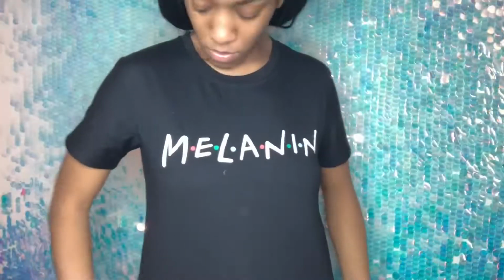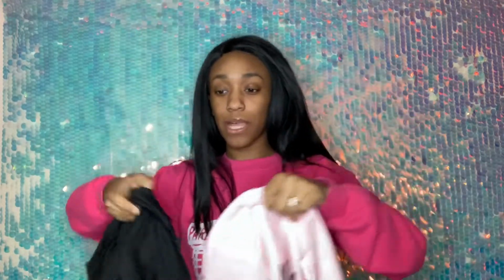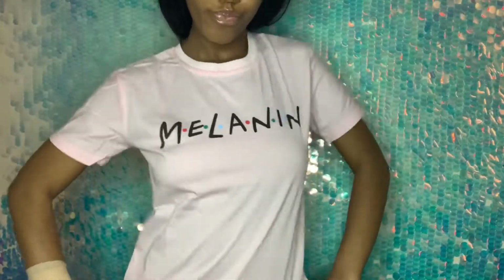Next two shirts I got are from Romwe, and they're still on that same train as like Black Thoughts stuff you probably seen on Instagram. And it's just melanin shirt, and this is from shirt because I have the same shirt in black, but I got small on these and they fit perfectly fine, as you guys will see. So I got it in pink and black.